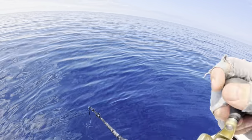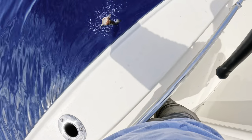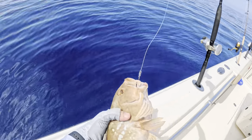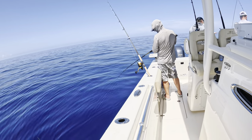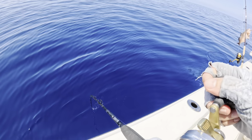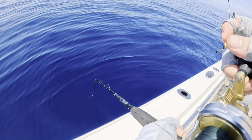This one, probably not a keeper. Not a keeper. Not bending the rod very much there, Steve. No, it hit hard. I think it's a juvenile grouper. It smacked it, but then it kind of gave up. This one's got some head fight to it. Dead? Frozen.